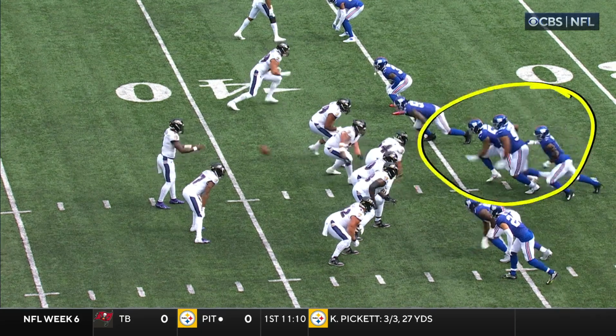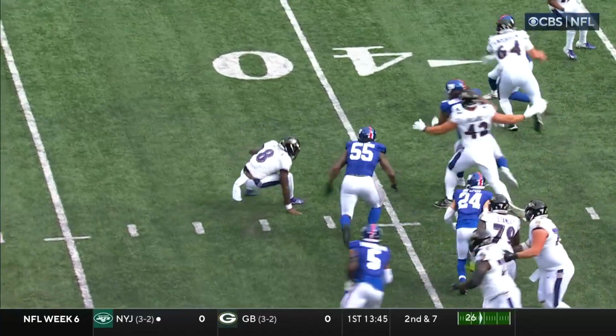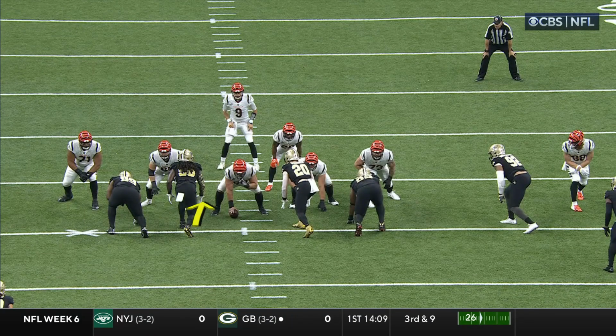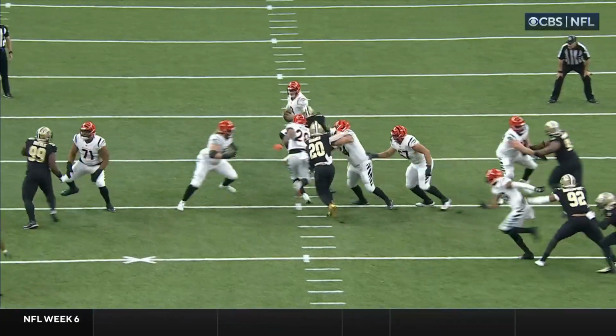Look at what the Giants are doing here, trying to confuse blocking schemes. Had a triple stack in the middle. So when you're trying to decide who you're going to block, which way is that guy going to go? He's got to be able to make this block. They have Mixon at the line of scrimmage, and he just whiffs on Davis.